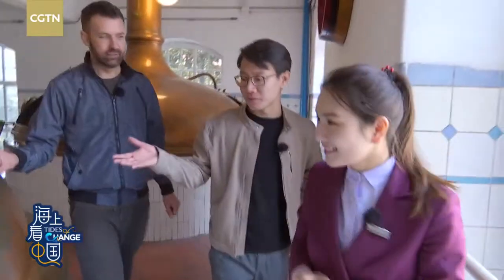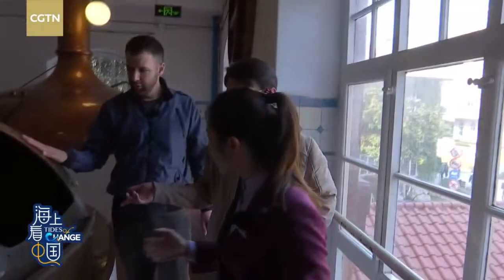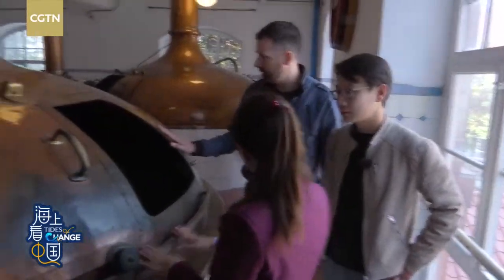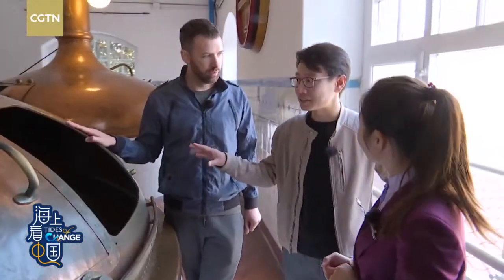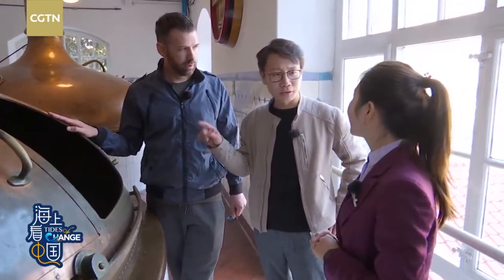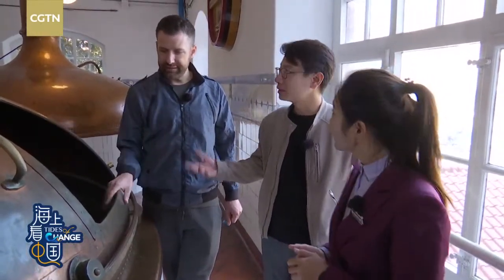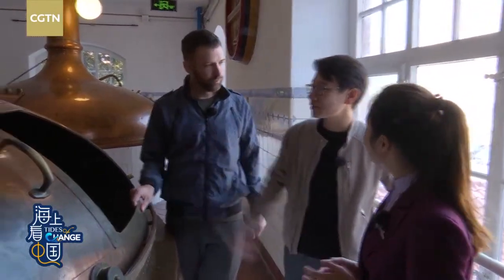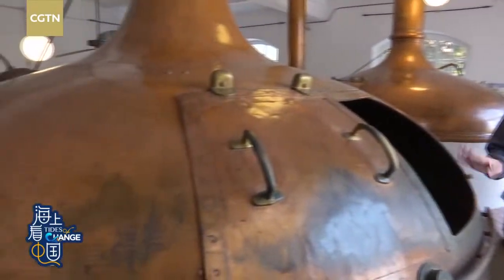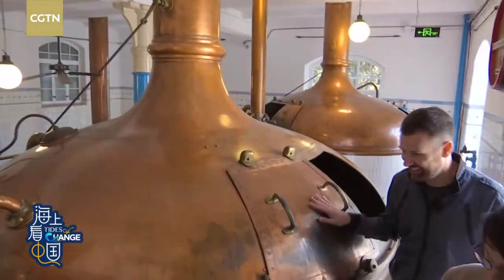So you used vats like this in the past, like 100 years ago. When did you stop using this? Until 1995. So you started using vats like these starting 1903 when the factory was founded. Yes, using it. So this has been out of use for like 30 years. For 30 years already, and they used this vat for 90 years, 9 decades. So high quality, like I said. Maybe they can buy this one back too. It's made of copper.